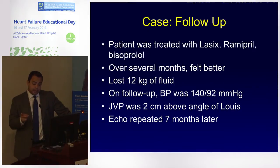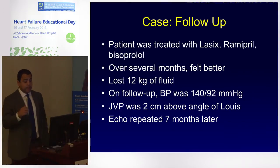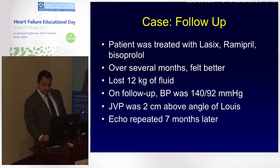He was treated with Lasix, Ramipril, and Bisoprolol. Over several months, he felt much better. He lost 12 kilos of fluid, and he's a thin man. On follow-up, when I saw him, his blood pressure was 140 over 92 millimeters of mercury. His JVP was only 2 centimeters above the angle of Louis, and his echo was repeated 7 months later.